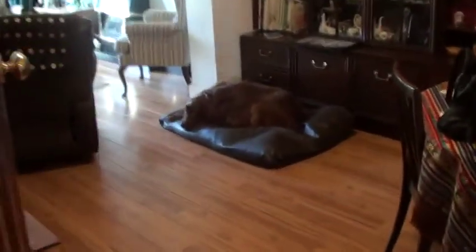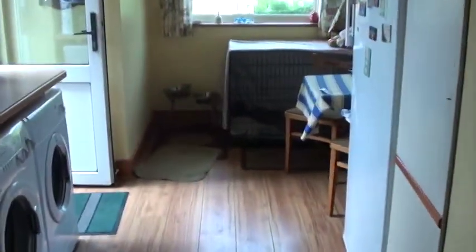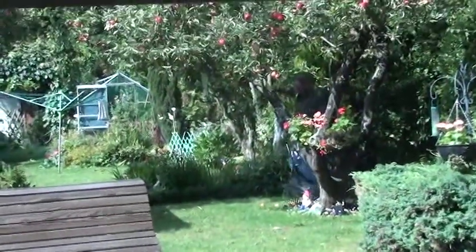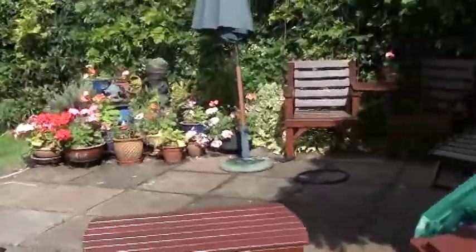There's Bob. Notice his bed is brown leather to match the brown leather furniture. Here's the kitchen. And there's Bob's cage. And there's Kevin outside. He appears to be raking. Let's just go out, shall we? It's sunny out. We've had very good luck with the weather.